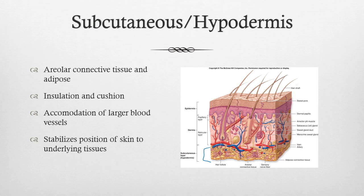The ankle is probably the easiest example of that. You have your malleoli, your ankle bones that are on either side, and there's basically very little subcutaneous layer there. There's not a whole lot there, which is why every time you bang your ankle, it hurts. There's no padding there. There's no hypodermic layer there to provide for protection.